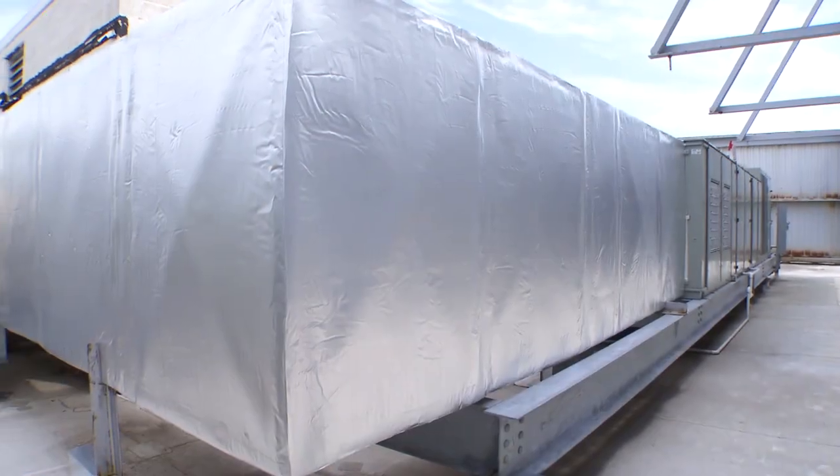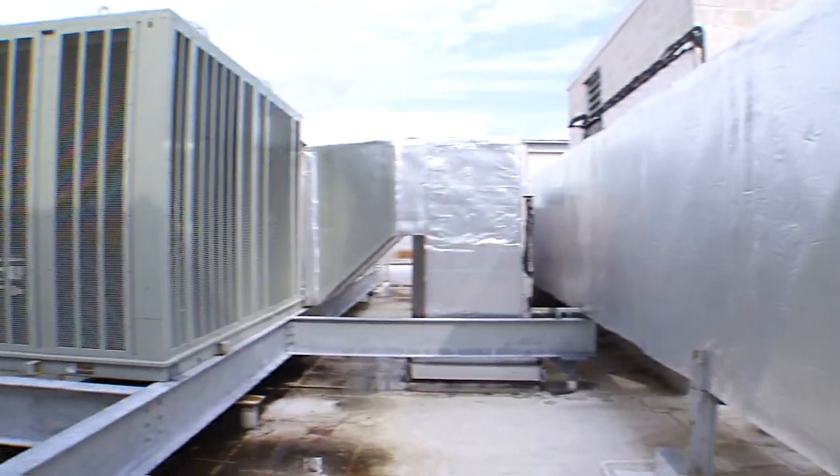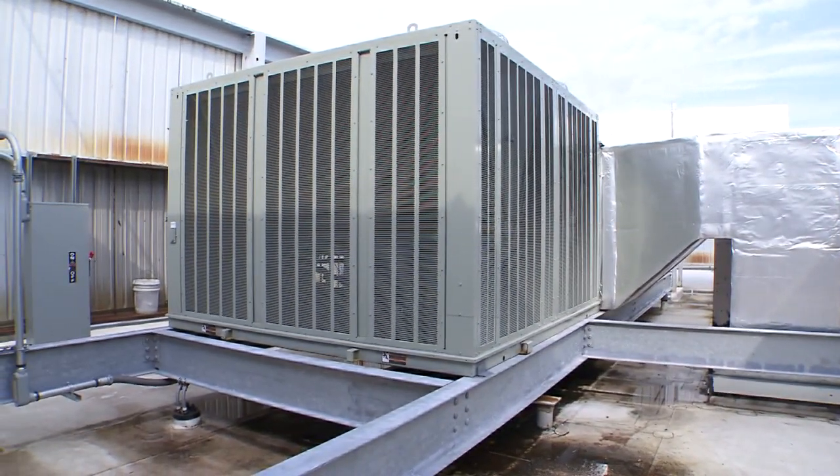The other thing that we leveraged at that project, the state of New Jersey has a program called Pay for Performance. With the Pay for Performance program, which we're one of the approved partners in New Jersey, it incentivizes the building owner to look at every aspect of the building that affects energy. We have the talent in our local offices in New York and New Jersey to really find those rebates to drive that value for our customers. At the end of the day, we're saving 30% of our energy costs, which is a significant amount.